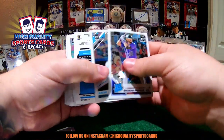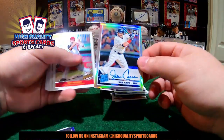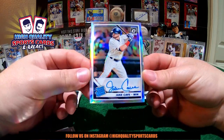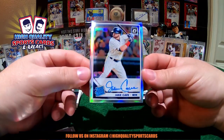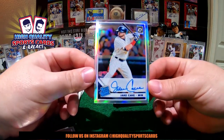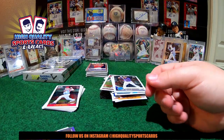Acuña Refractor. We got a JKF Auto. Look at this. Three autos in this box. Hot box is Refractor. Ray Rookie. JKF, Minnesota Twins. Curtis. There you go, man. Looking for one. Here it is. Nice JKF Auto for you.